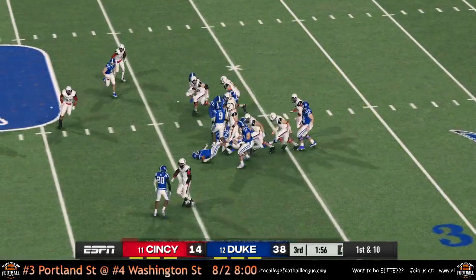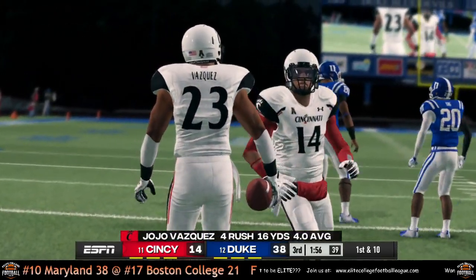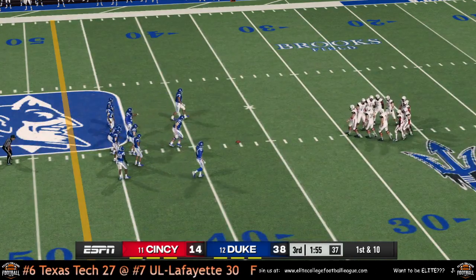Has the ball off. He's going to break a tackle. Picks up 10 for a first down.